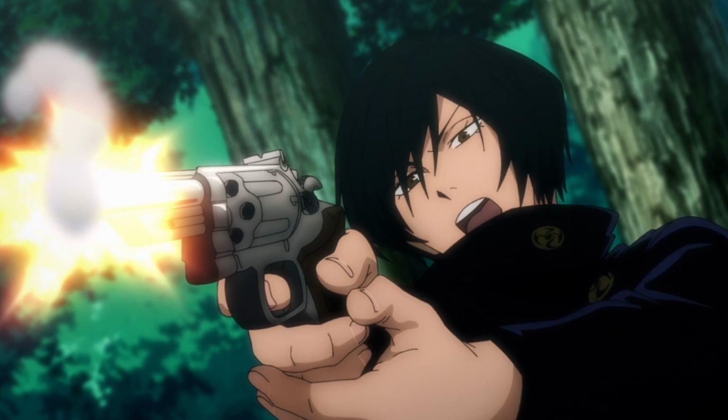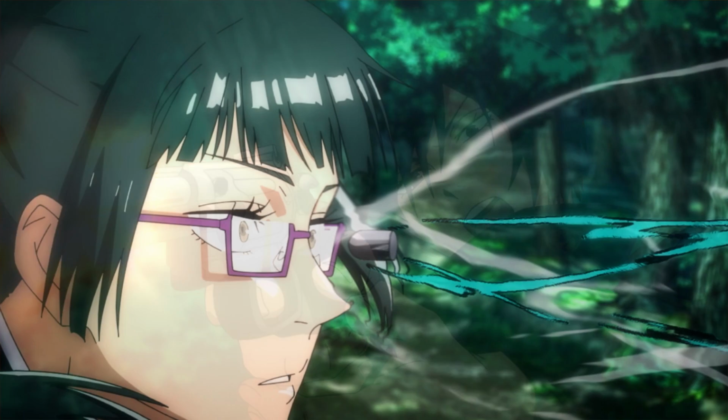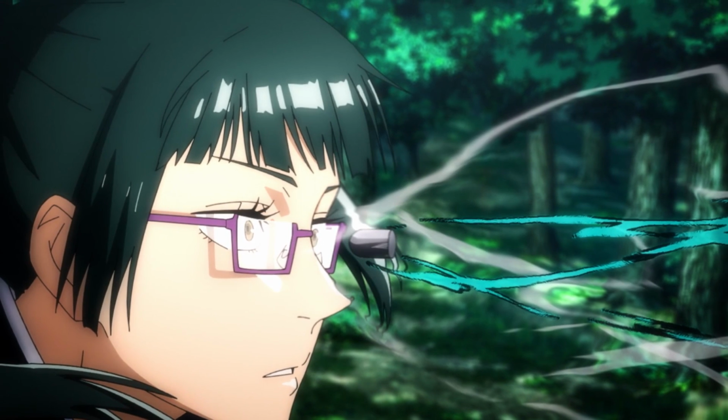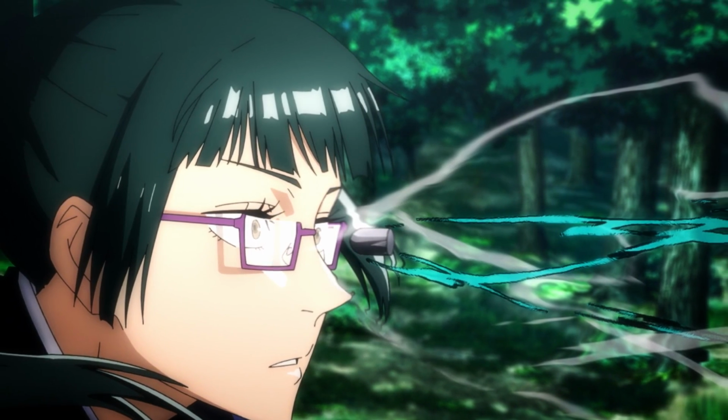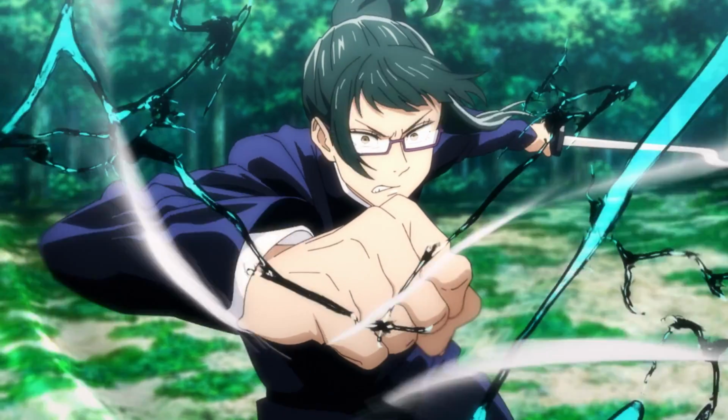After 6 bullets have been fired, anyone who doesn't know her technique will assume she needs to reload, giving her an opening to generate a surprise 7th bullet to catch them off guard. This bluff is what she used against Maki during the team battle in season 1, but the freak of nature was still able to catch the bullet pretty quickly.